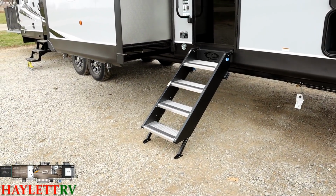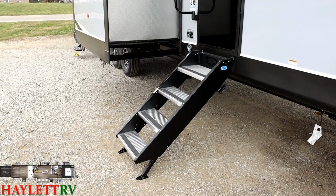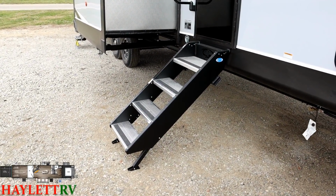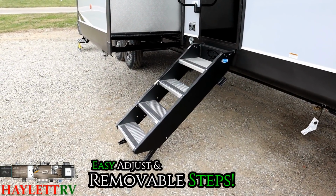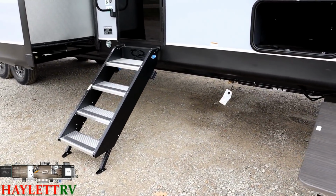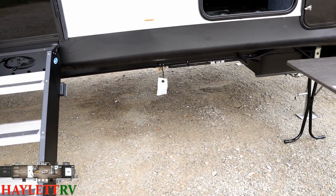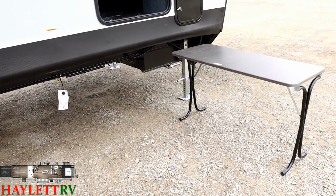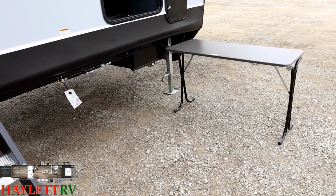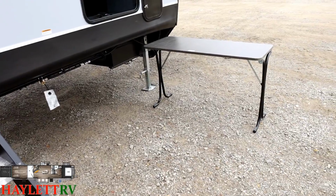The other cool thing about this is the entry steps that do not have the gas strut easy up down system, they actually are fully removable. So there's benefits to those step above systems either way. Now over here you can see a gas grill quick connect, very handy for little RVQ grills if you want to do some Blackstone cooking. Also, I suppose you could actually hook a gas line up to it, turn it into a flamethrower, but boy, I don't recommend that.